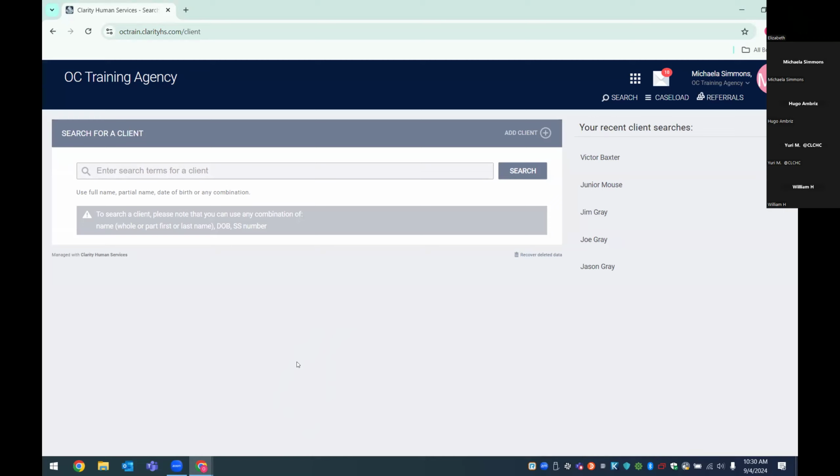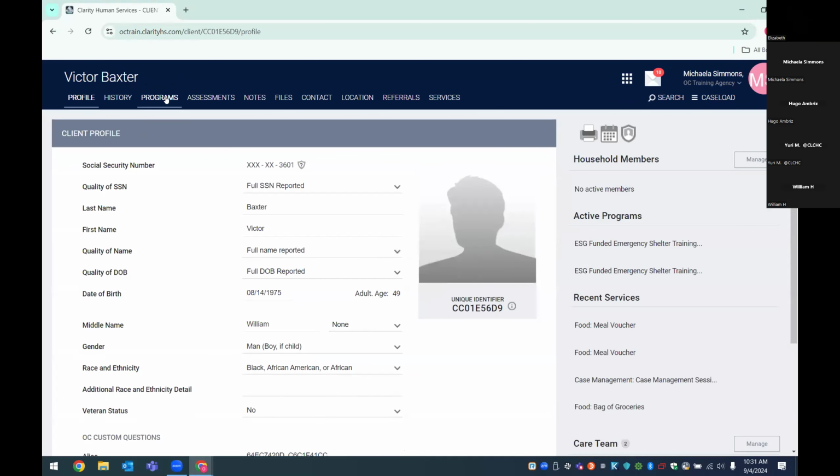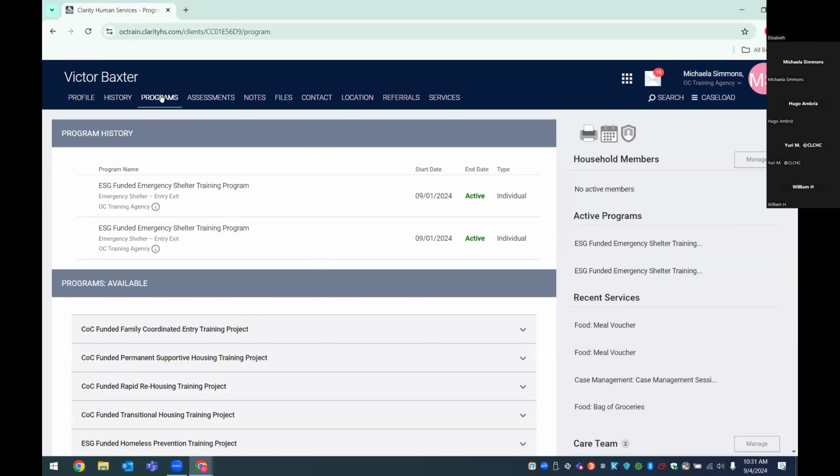Hey everyone, so I will be presenting on how to delete a duplicate enrollment. This demo is going to be shown on a fictitious account, but still will resemble the live site. You want to start by searching for the client record and then going to the Programs tab. Once on the Programs tab, you want to scroll to the History section, and you should see the programs that the client is enrolled in. You want to hover your mouse next to the program name of the one that you wish to delete, and you should see a trash can or edit icon appear.